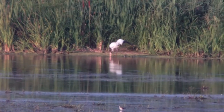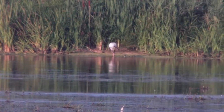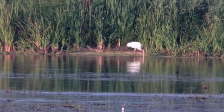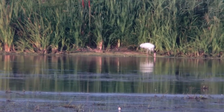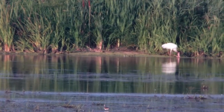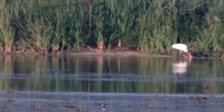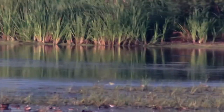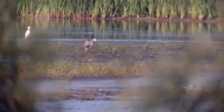We also have sandhill cranes here tonight, and Canada geese, mallards. No one has seen yet tonight any black-bellied whistling ducks, so I don't believe anyone has seen them, or at least no one has said anything. And people have been looking, so I certainly haven't seen them. Let's look around a little bit.